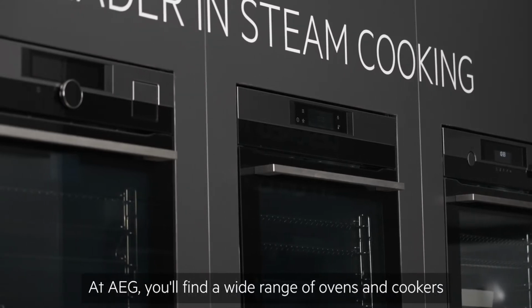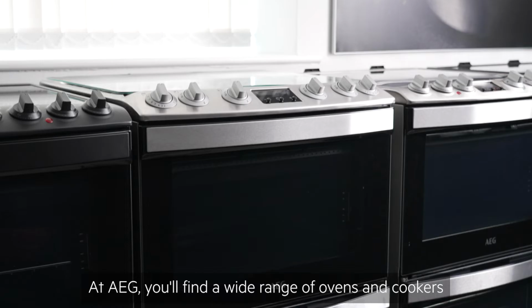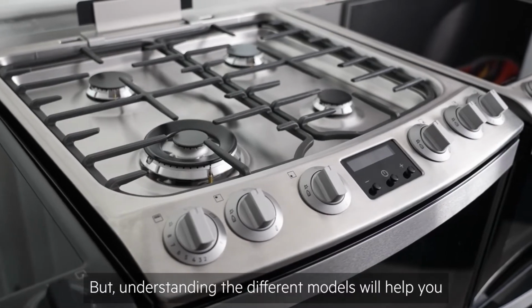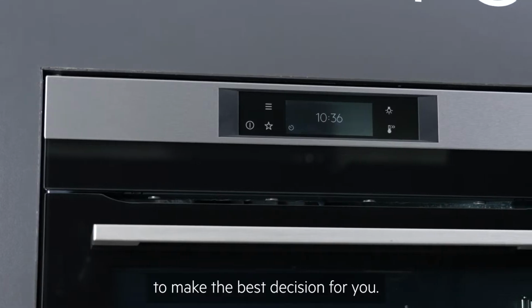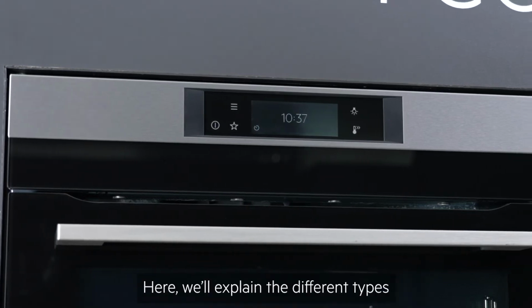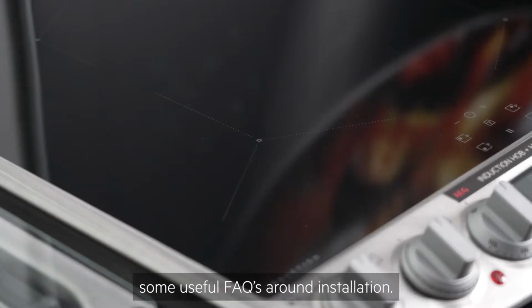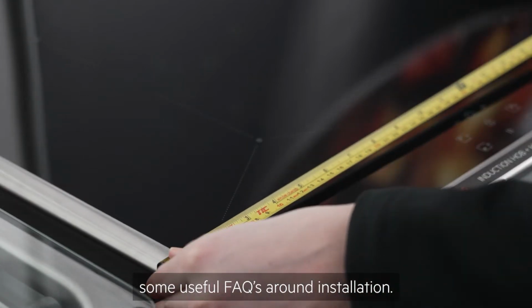At AEG, you'll find a wide range of ovens and cookers to suit all kitchens and lifestyles. But understanding the different models will help you to make the best decision for you. Here, we'll explain the different types and sizes of ovens and cookers and answer some useful FAQs around installation.